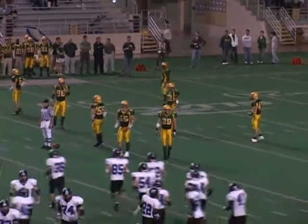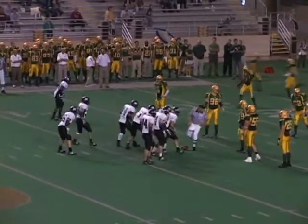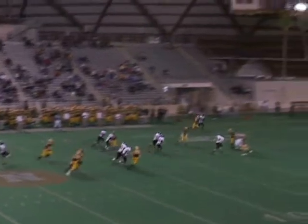No. They're bringing out the punt unit. It looks as if they were going to go. They stayed on the field maybe to run the clock a little bit, but they are going to punt it now. Okay. Dan Elmore comes out to return for NMU.